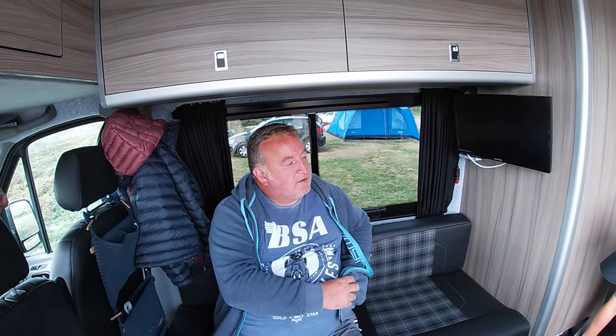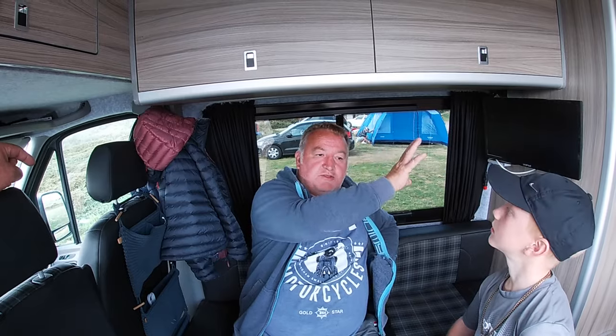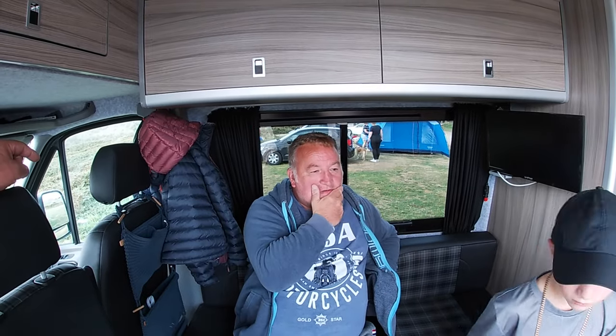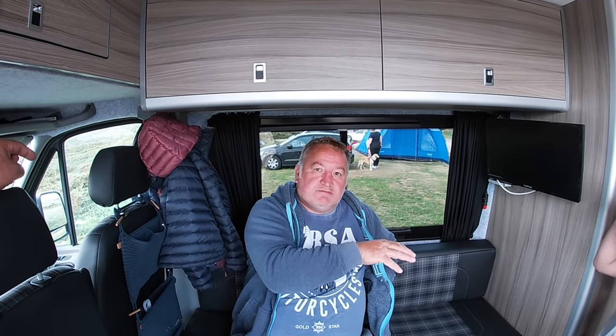In all honesty, this layout works for us, but I think I'd try a different layout. I'd maybe put the shower and toilet at the back, and try and make a bed so you had a bit of a galley down the side of it and you could get to it. But then you lose the garage, so this works for what we wanted to do.